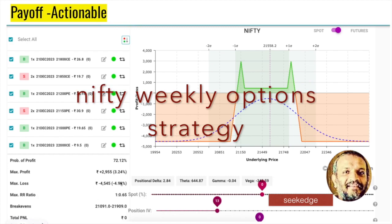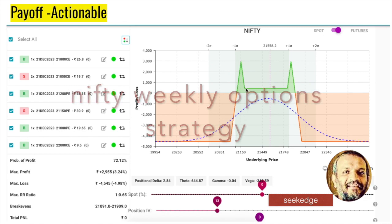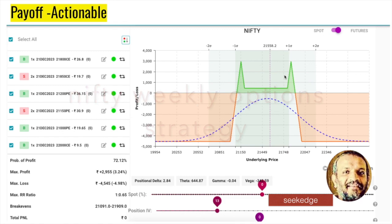The risk-reward may not be that great, but reasonably so if you're exiting once you get 1 to 2%, right? So that's how it is. Basically you're selling at OTM and hedging inside by buying inside, and taking outside hedges also. That gives you a Batman strategy on the Nifty weekly. That's what you're seeing here.